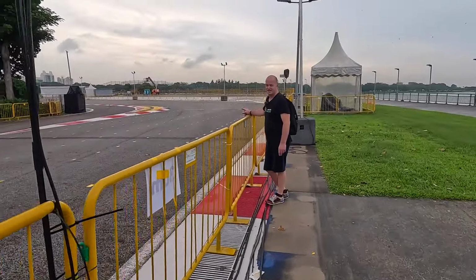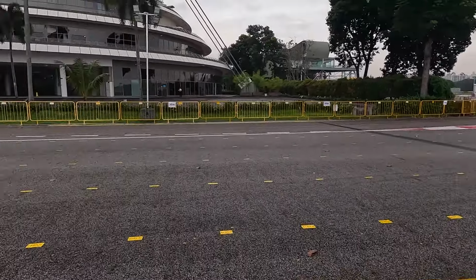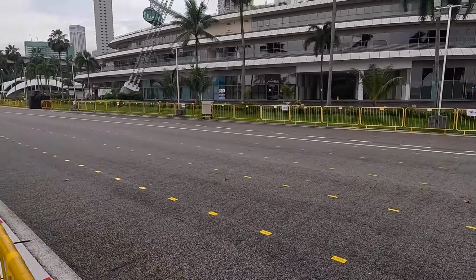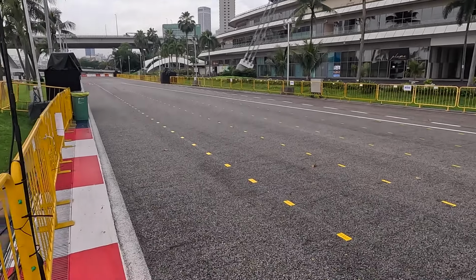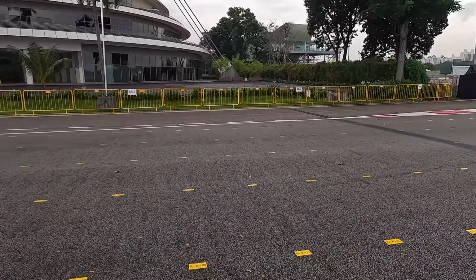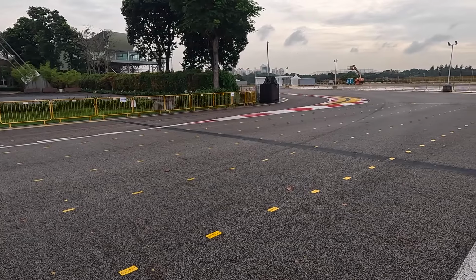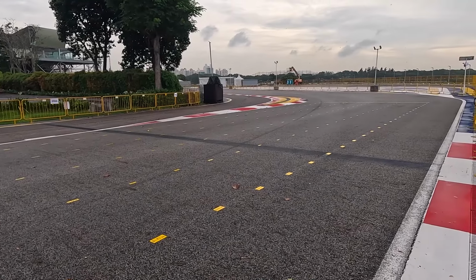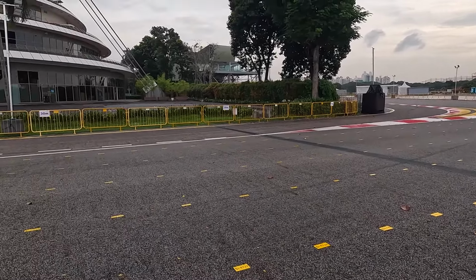So this is turn 18. They come from this direction. Here, when they have to go into the pits, they come through here inside the red and white strips and they'll peel off. This is the corner here to the home straight. That big stand over there is the pits and hospitality and the paddock club.